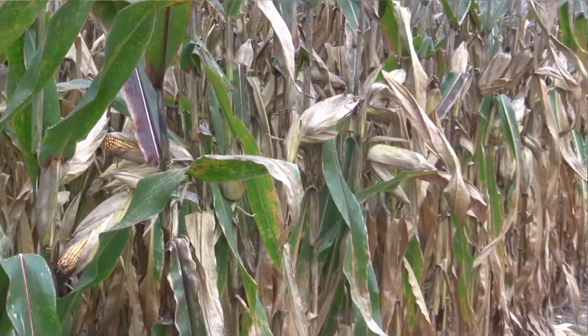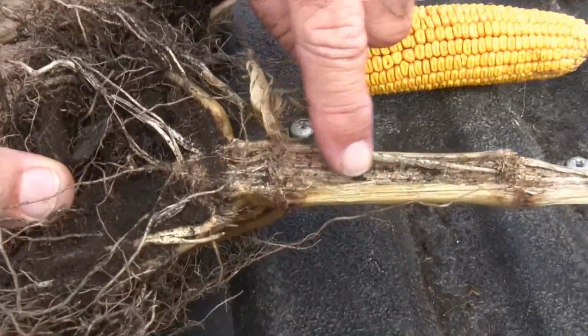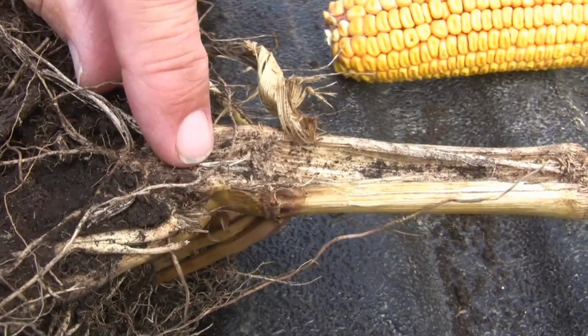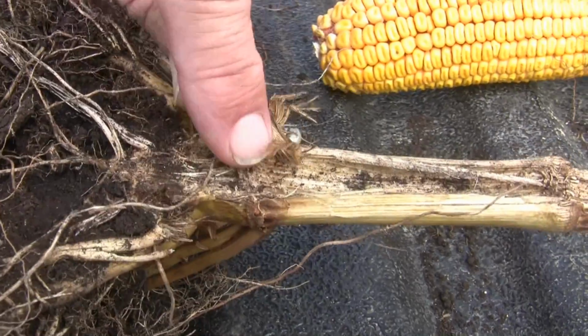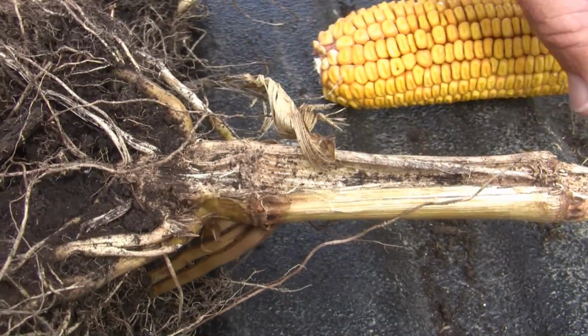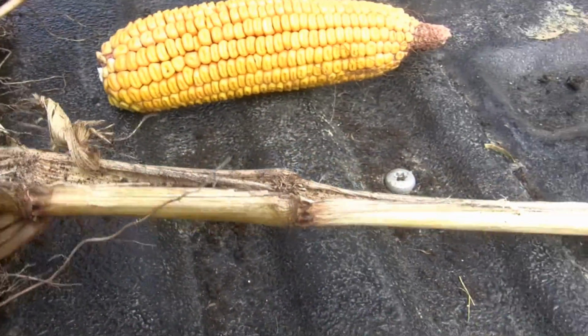Was in the field yesterday. As you can see here, we're seeing a lot more darkened area down here on the crown. It's really more of a crown rot from some early growing conditions. And this crown rot basically went ahead and added to the problems of the poor stalk quality all the way up the plant.